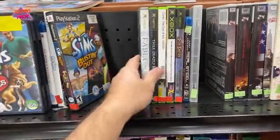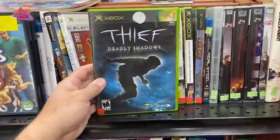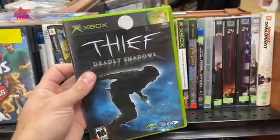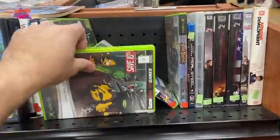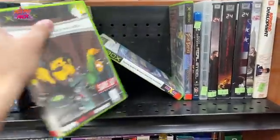Here is the Sims busting out, Fable, and this one, it's only worth like $8. I want to get it just because it looks pretty interesting. You guys tell me if the Thief Deadly Shadows is any good, but for $6, gonna pass. I don't think I've looked up this one yet. It's in a generic case. You never know. Sometimes games can surprise you.